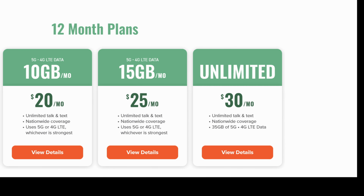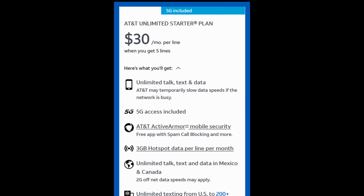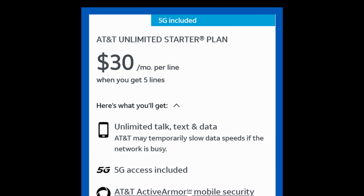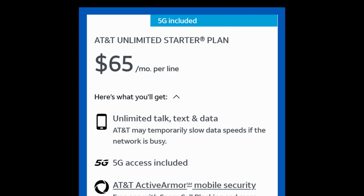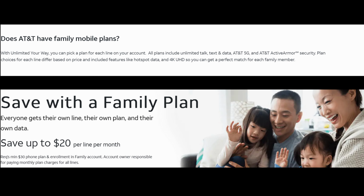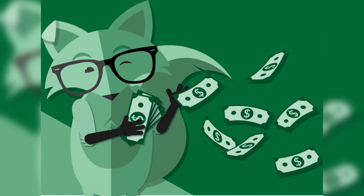That's the same price as AT&T's cheapest plan, but that's their cheapest plan if you plan on taking out 5 lines. For a single line, it's more than double the price at AT&T. Now, AT&T do offer some competitive family deals, something lacking with Mint Mobile. So if you're looking for your household, AT&T could have you swayed. But you would need 5 lines before it starts to get competitive with Mint. I'm not swayed. A clear win for Mint here.